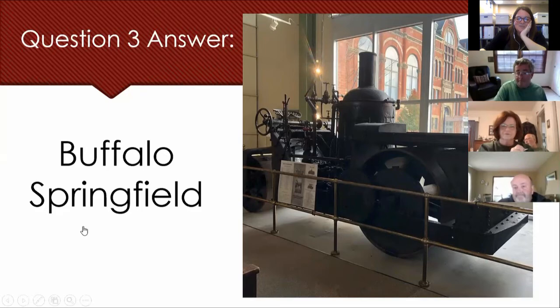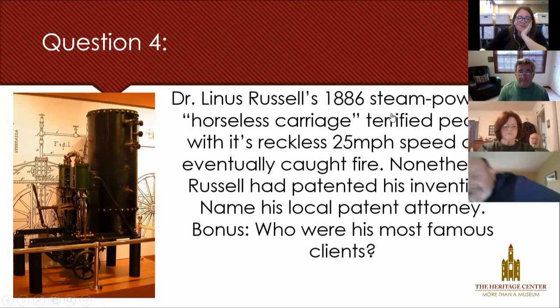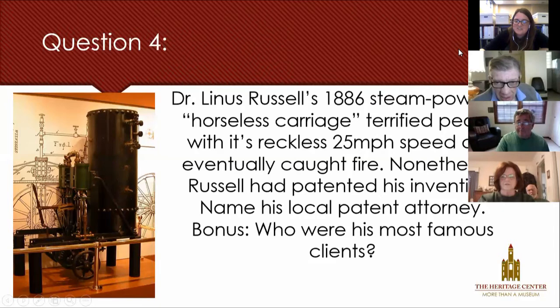Question four was about our Dr. Linus Russell's horseless carriage and his patent that he received for it, even though it burned down the barn that it was in after it went on a very scary ride. So we're looking for his patent attorney. Does anyone know? Those famous clients, I think, were the Wright brothers. And what was the attorney's name? It was Harry Tuhlman.